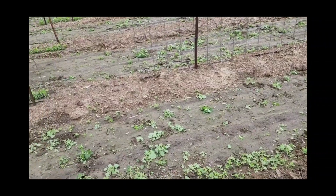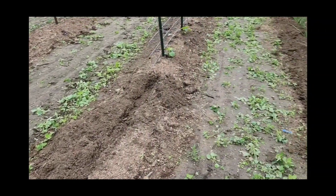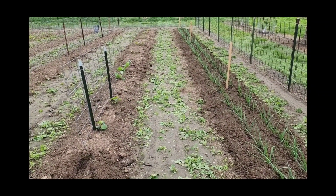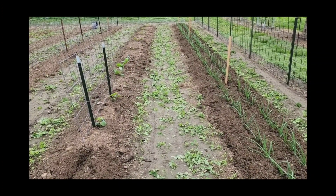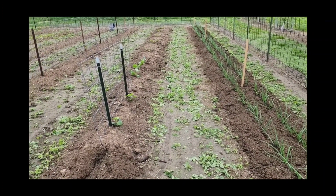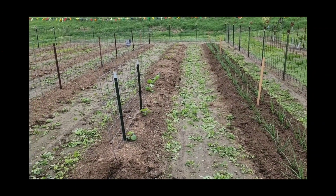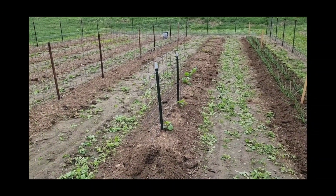Now, last video I showed you the weeds out in the walk path, and we'll show you what that looked like. You can see we've had a pretty good withdrawal on our weed seed bank here. It's still just a hair too muddy to get the tiller in here and take care of these middles. But don't be alarmed, this stuff will all be gone before long. You see the mulch is doing its job.